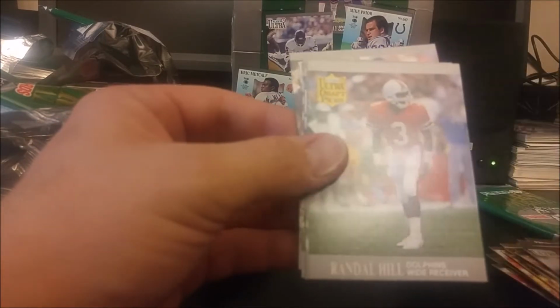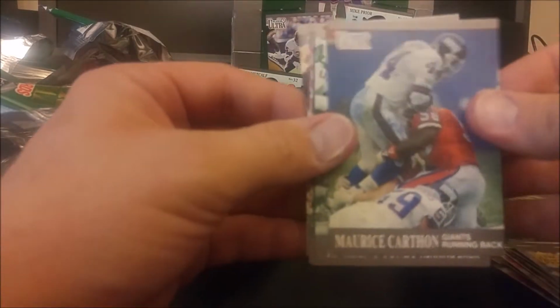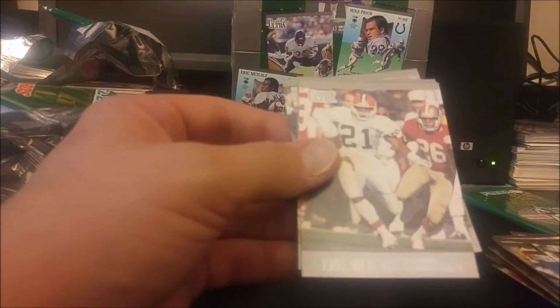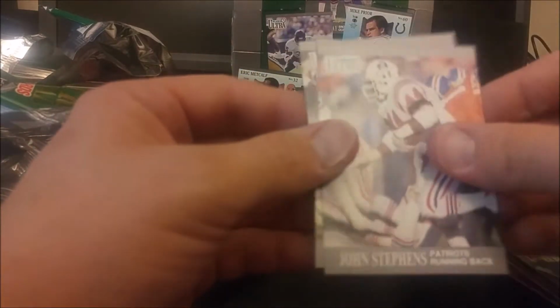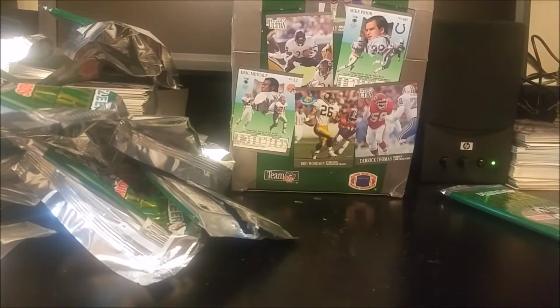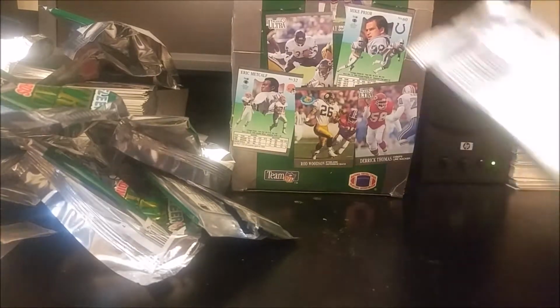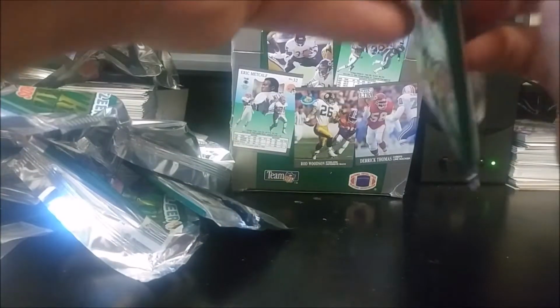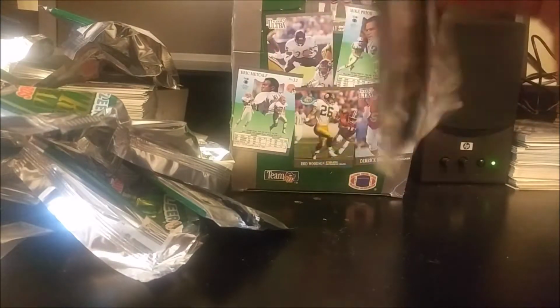Hassan Jones, Vaughn Johnson, Randall Hill, Maurice Carthon, Anthony Toney, Darrell Pollard, another Barry, Metcalf, Stevens, Carter, Noga. Last pack. Will we get the Emmett Ultra Performance? I doubt it, since we just got a second Thurman. But we'll see. I'm not even sure I have that actual card. So it'd be kind of neat to pull it.